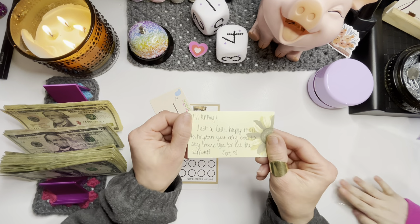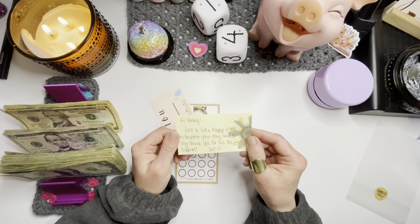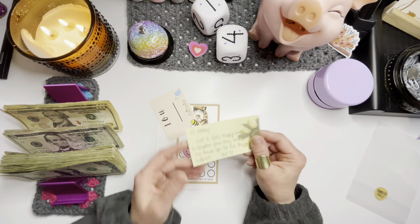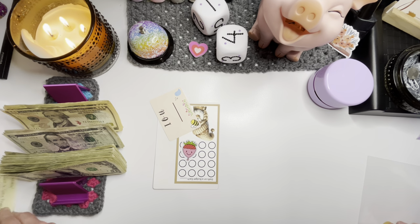It says, can you guys see it? Hi, Kathy. Just a little happy mail to brighten your day and to say thank you for all the support, Steph. Oh my goodness, Stephanie, that was so sweet of you.